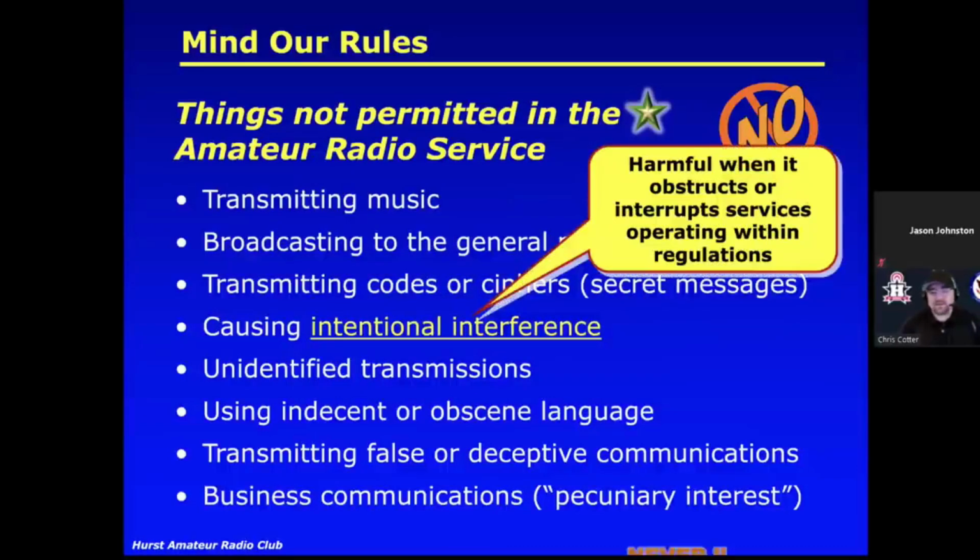We do not cause intentional interference. What this means is deliberate attempts to, let's just say, somebody is on a repeater that you have come to not like. It is illegal for you to get your radio and start transmitting, essentially locking the repeater up to your radio and blocking others from being able to use the repeater. That's called intentional interference.